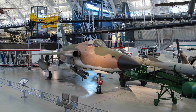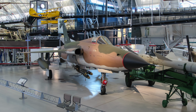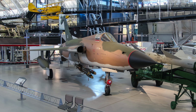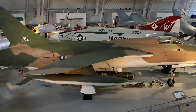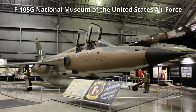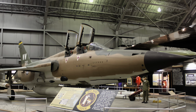Republic Aircraft's F-105 Thunderchief was a supersonic, single-seat, fighter-bomber capable of carrying nuclear weapons and heavy bomb loads over great distances at high speeds. The F-105D variant was an all-weather fighter-bomber version, fitted with radar for night or bad weather operations. During the Vietnam War, F-105 units operated from bases in Thailand.